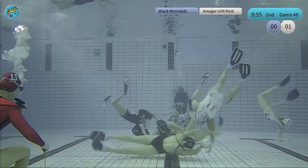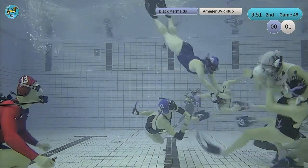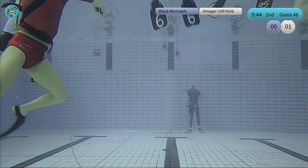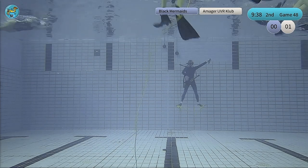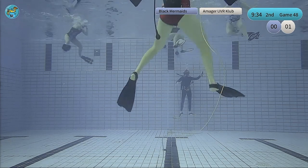Back in the game here, second half, nice opening by the Mermaids, but quickly intercepted by an Amager player. Ball out of the playing field. And it's a free throw against Amager, I think.